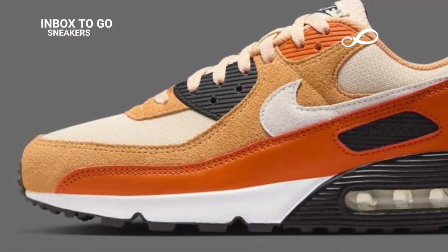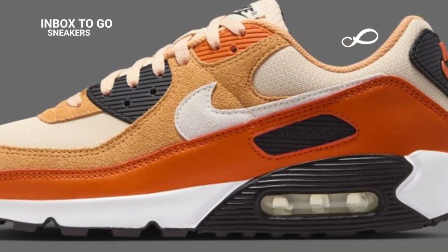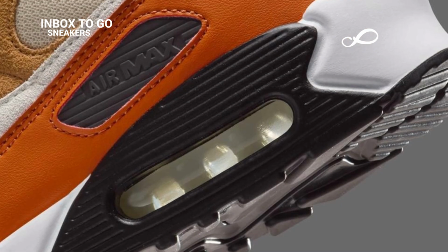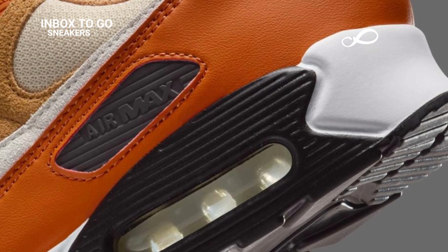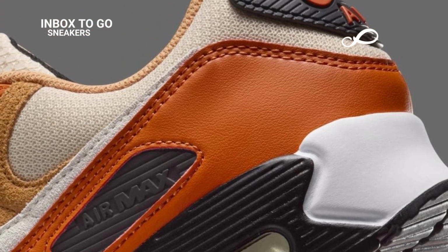Burnt orange leather wraps the mudguard, while rugged elements like shaggy suede and ballistic mesh elevate the shoe's outdoorsy feel. Black lace panels, heel details, and a rubber outsole add contrast and function, balanced by a crisp white swoosh and midsole wedge. This mix of utility and style reflects the spirit of cool weather exploration.